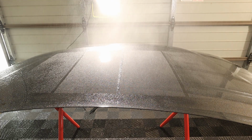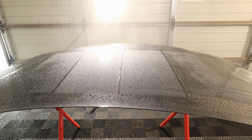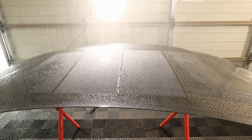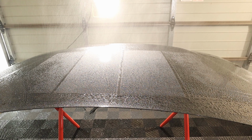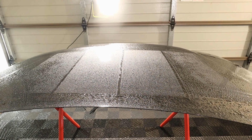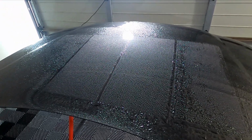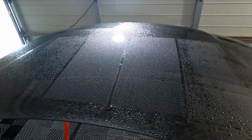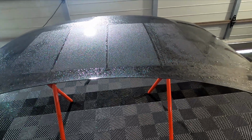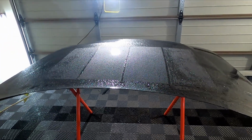I'm going to come in with the other camera nice and close, check out the beads and get a good amount on there. There we go, that should about do it. And we will now swap over to the other camera, move this one safely out of the way. Okay, so come in here nice and close.